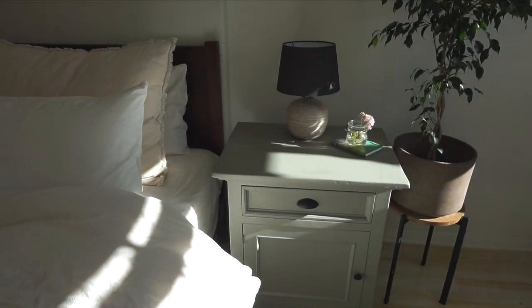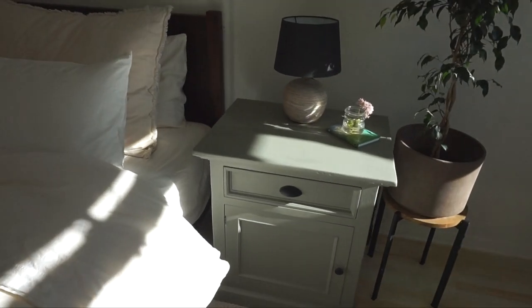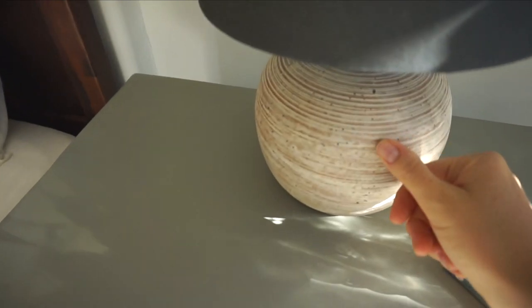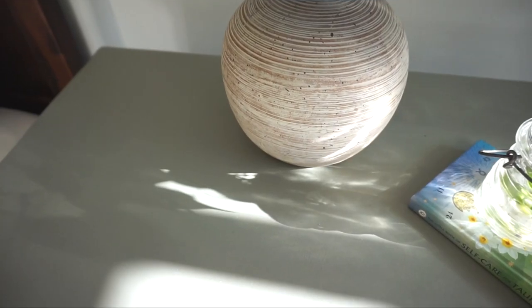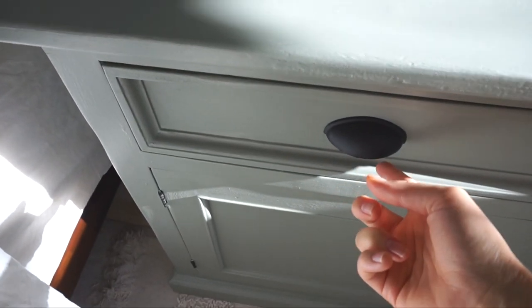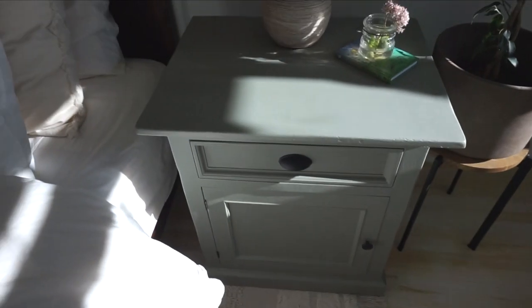And I swapped out the old lampshades and lamp bases for these ones that I got at World Market. It's a textured ceramic feel. I love the little black accents in it. It ties into the black matte handles that I spray painted.